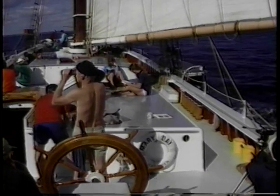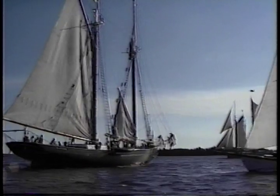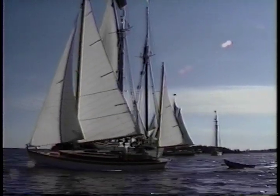At one time, there were literally thousands of these vessels around. They were as numerous as trucks are on the road today. And they carried freight. They carried everything that moved was carried by boat.